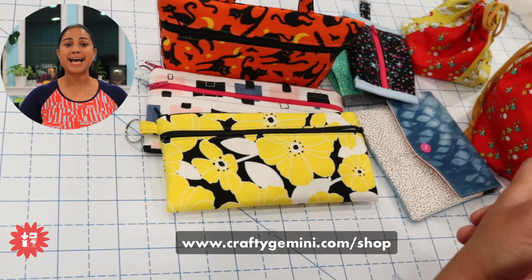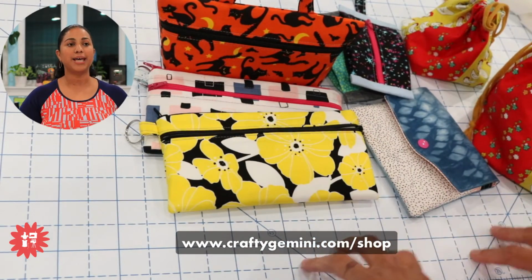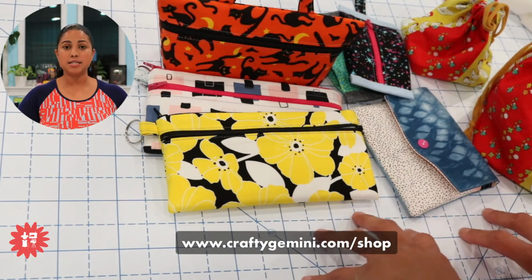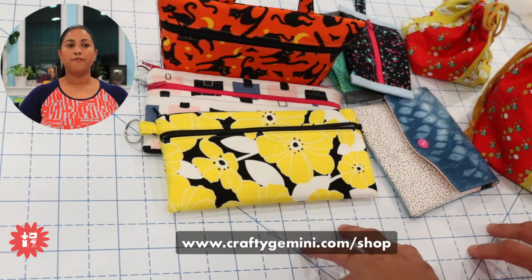I oftentimes get asked to incorporate projects that are good for guys. So because we kind of had a little wallet theme going on this one, I threw in my men's bifold wallet, which is a quick make. It's easy to do, and it works best, obviously, with fabric that doesn't fray. It's going to be in the gallery images of the product page.